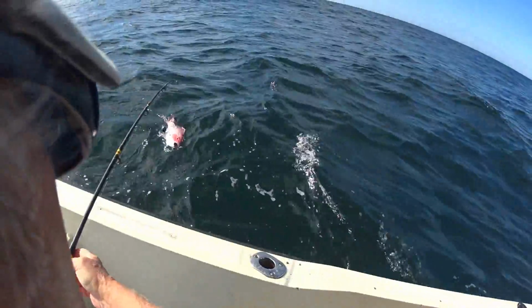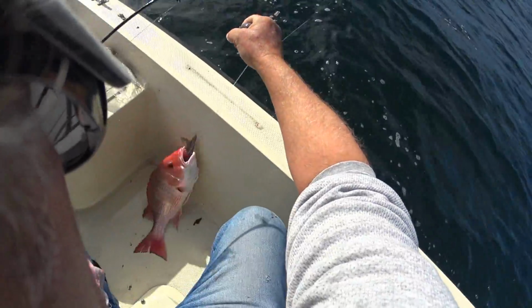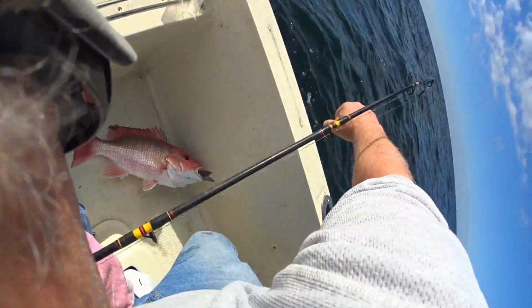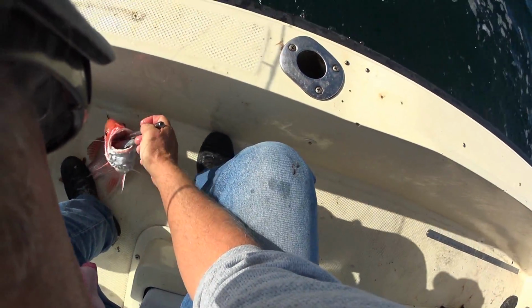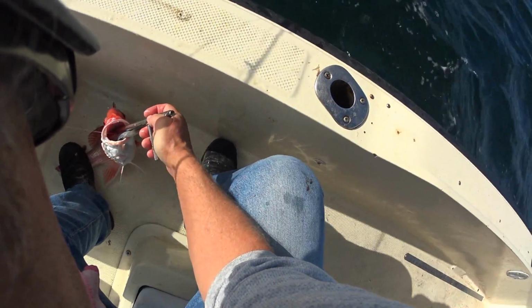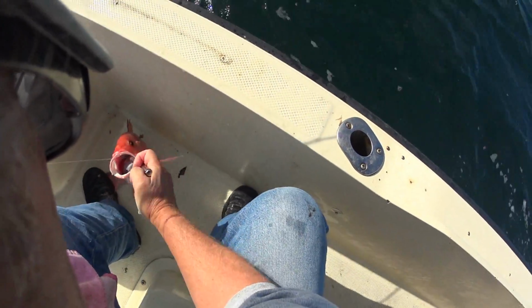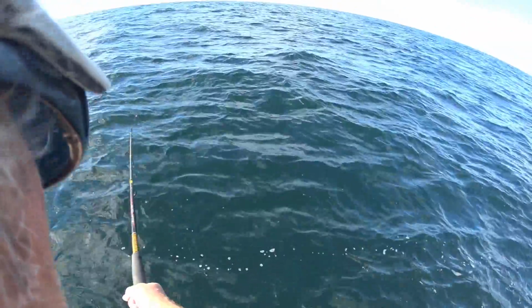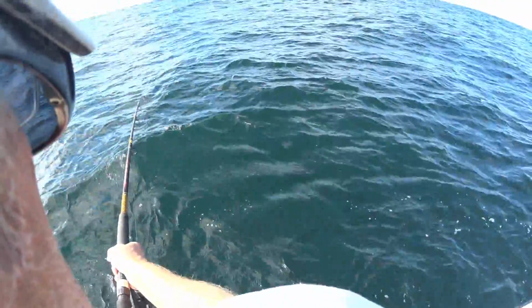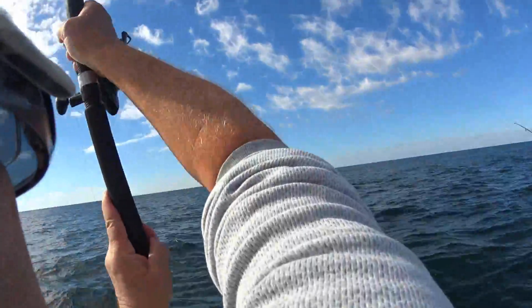Look at it, he got that whole tail in his mouth. About an 18, 19 incher right there. 18 to 19 inch red snapper. Trying to let you go, but you got it down in your belly. Still got the tail of that blue on here. I'm getting some hits, and I hope it's black sea bass. I want a big black sea bass. That doesn't feel like a big black sea bass.